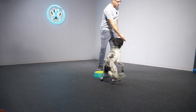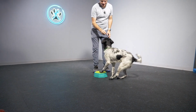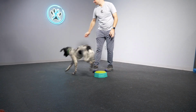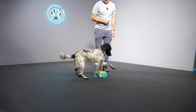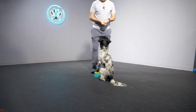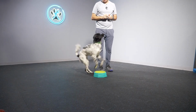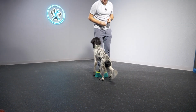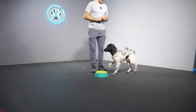I'm going to do a little search, cookie search. He's going to get the cookie. Yes, good boy, search. Just go back and forth, back and forth. He gets up on here. I'll shape it if I can. Yes, good boy, search. So what we're going to work on right now is just getting him to go back and forth between the two. Whoa, yes, good boy, search. And this just gets him going back and forth, back and forth.